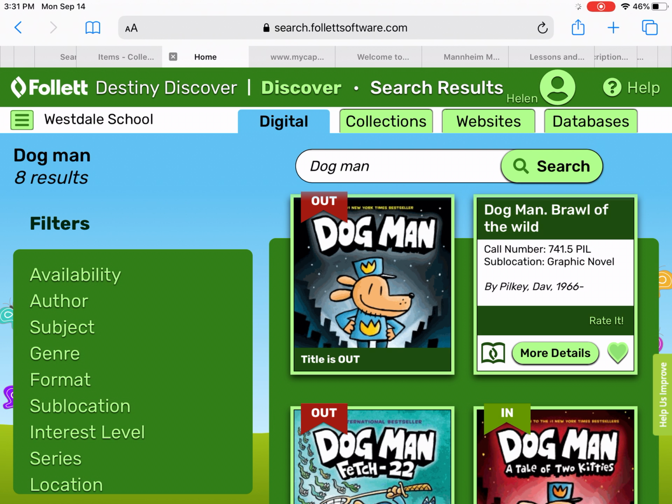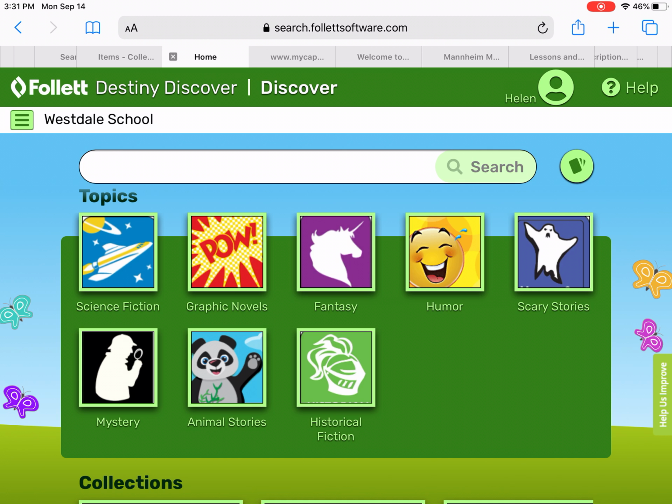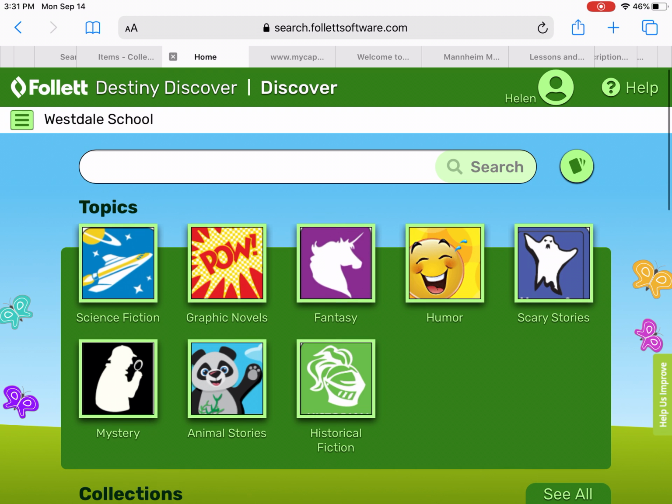Again, you can go into the search bar and type in what you're looking for. Now, we don't have that many books in our e-collection, so it's not like you're going to find that many things, but I bet you will find something that you can enjoy. Now, next I'm going to show you the topics.